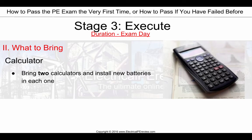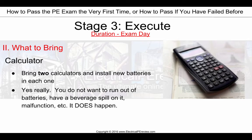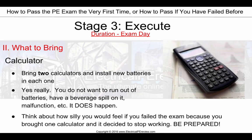Okay, very important. I want you to bring 2 calculators and install new batteries in each one. And yes, really. I know it sounds silly, but here's why. You don't want to run out of batteries, have a beverage spill on it, or have it malfunction. It does happen. You would be very surprised. So think about how silly you would feel if you failed the exam because you brought one calculator and it decided to stop working. We're all about being prepared. We want to prepare for every scenario. We want to do the very best on the exam that we can.